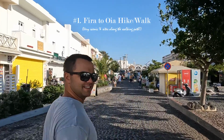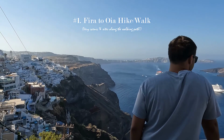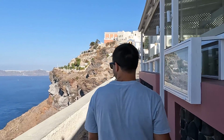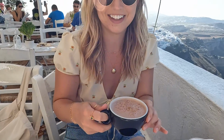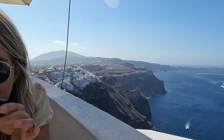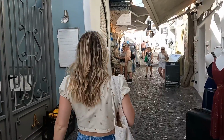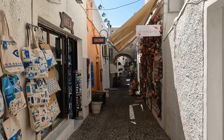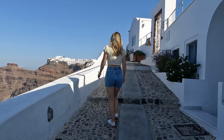The hike from Fira to Ia is a scenic footpath along the caldera overlooking the ocean and the coastline of Santorini. It's just under 6.5 miles and takes anywhere from 3 to 5 hours depending on how many stops you make along the way. You walk through the villages of Fira, Imerovigli, and Ia. This path is a mix of cobblestone and dirt and has a steady incline the entire way.